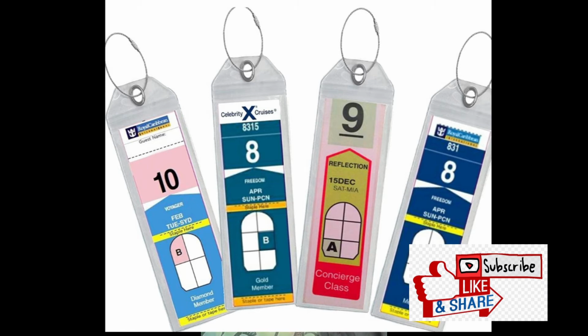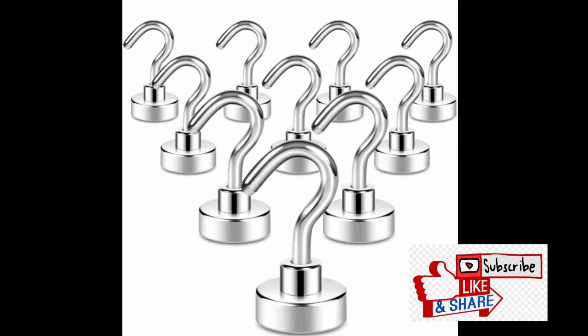Next up is magnetic hooks. Now these hooks are very useful in a room. If you've never been on a cruise, the walls in a room are metal on a cruise ship. The whole thing is metal. So these hooks will just stick right to the wall. You can hang hats, your purse, lanyards, anything on there that is necessary for your day-to-day things. You can hang them in the bathroom, hang items from them.